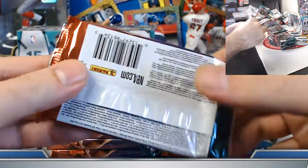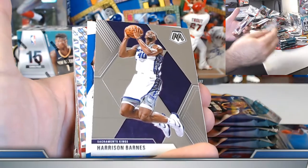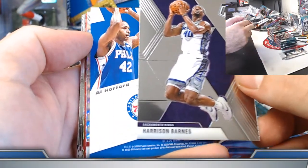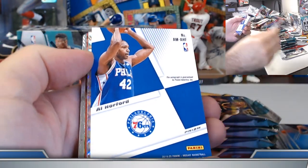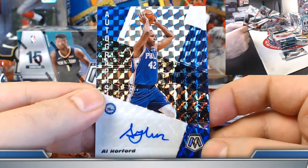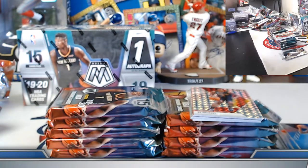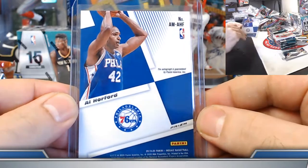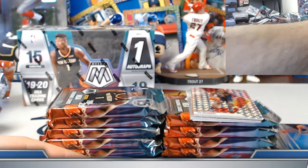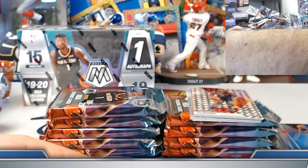Parallel in the last box was the purple mosaic. Grant Williams rookie for the Celtics. Off the top here now. Autograph. Put this one on the board. 76ers. Back at it. Got the Tybull. Add an Al Horford. William. Congrats there, good sir. Alright, 76ers. Back on the board. Yes. There we go. Sorry about that.